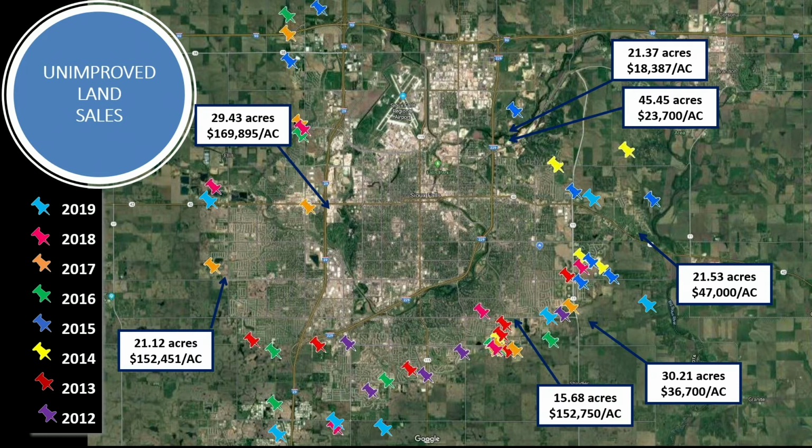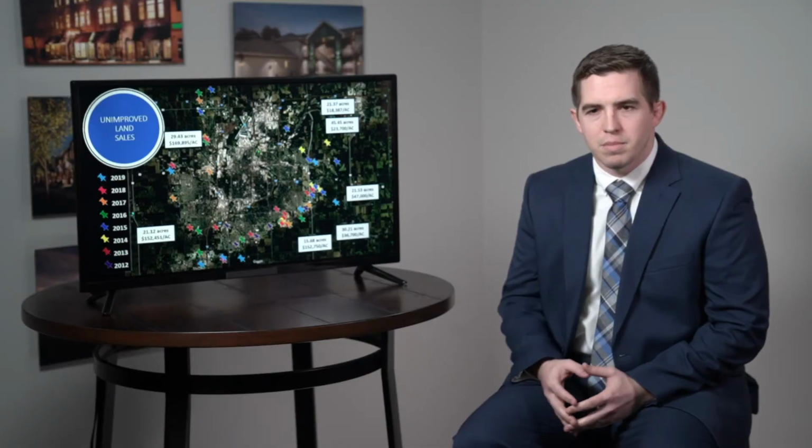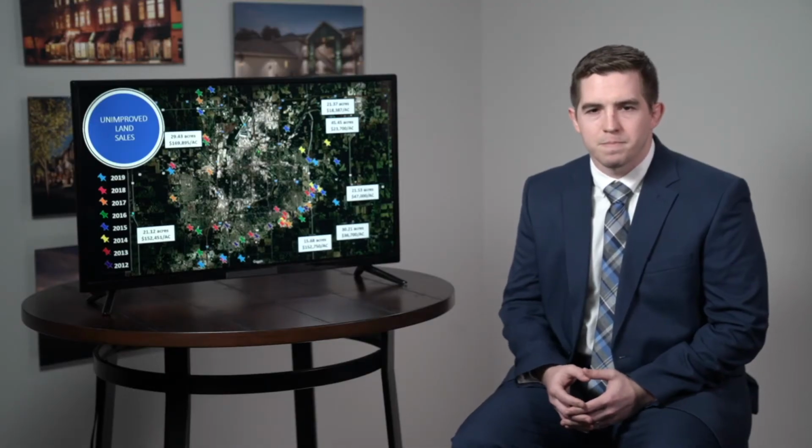And looking at this, you can really categorize these transactions into 2 categories. Our traditional and our non-traditional sales. Let's break these up and talk about them a little bit deeper.